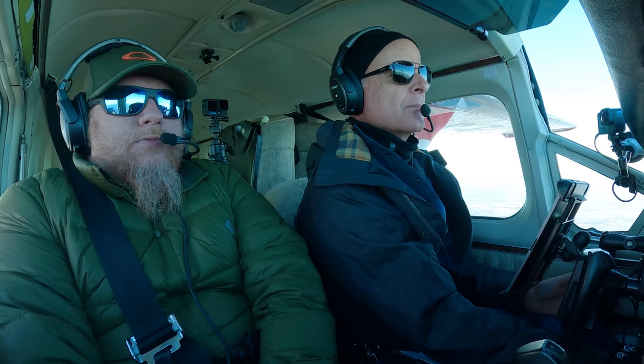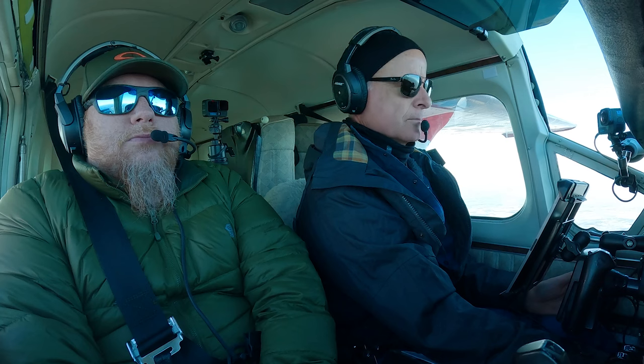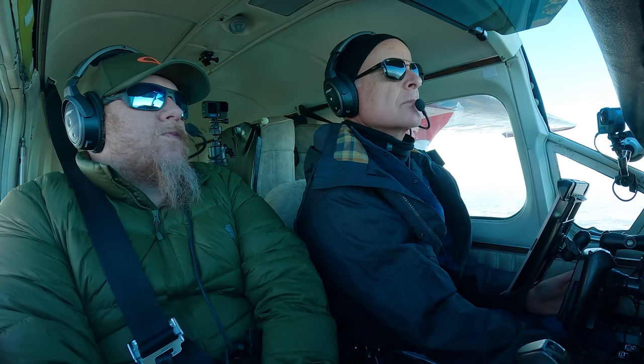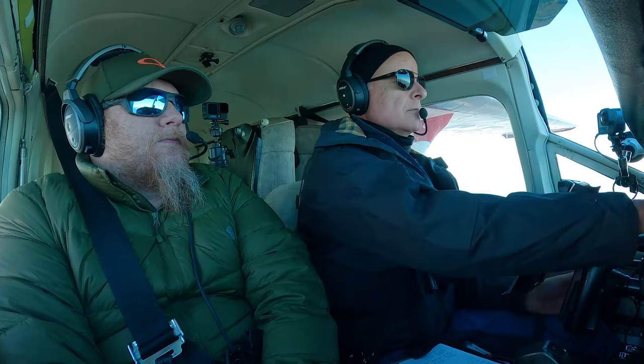Simmons Radio, Foxtrot Sierra Echo Victor is entering the zone now from the south, 3,300. Echo Victor, roger, report turning final, runway 1-8. Turning final, 1-8, Foxtrot Sierra Echo Victor. Fields in sight.